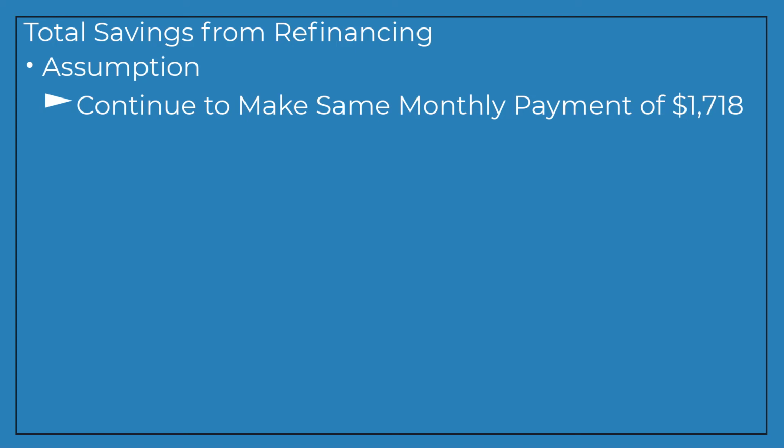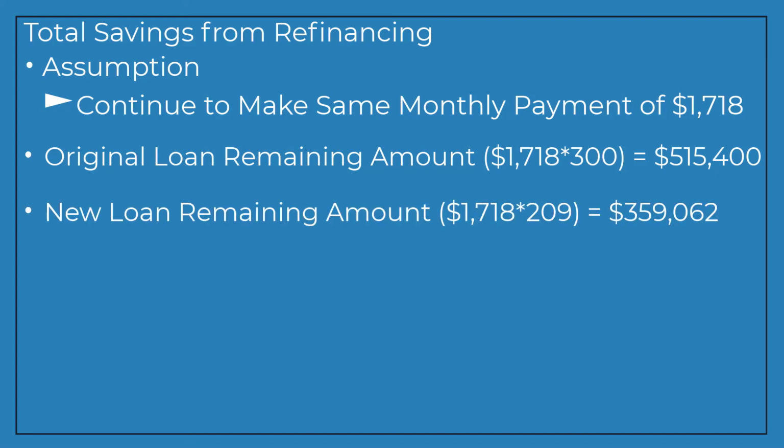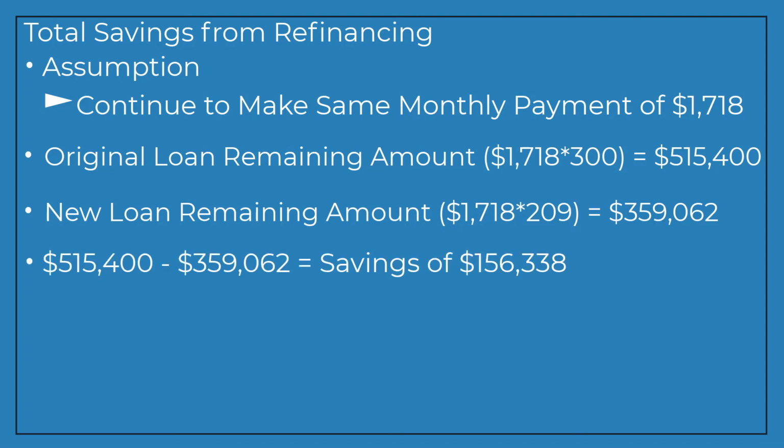So first, let's calculate the remaining amount for the original loan. And this is simply your original payment of $1,718 times 300. In other words, the number of payments left, and that's going to be $515,400. And as I just showed, it's only going to take 209 more periods to pay off the house with the new loan, so we'll simply multiply the $1,718 times 209, and we get $359,062. So if we take the difference of what you would have paid versus what you'll pay with the new loan, you save just under $157,000.